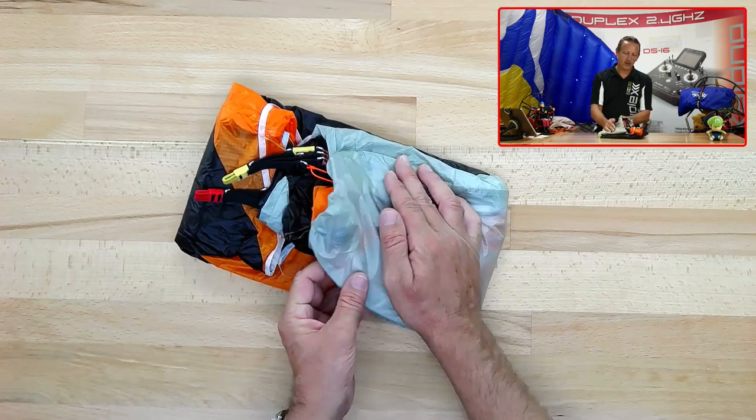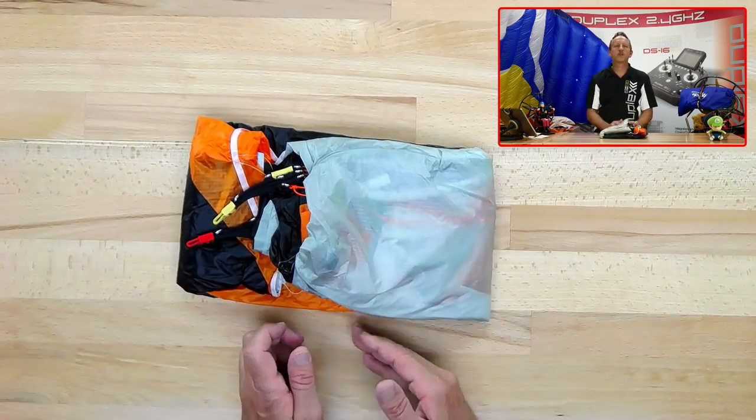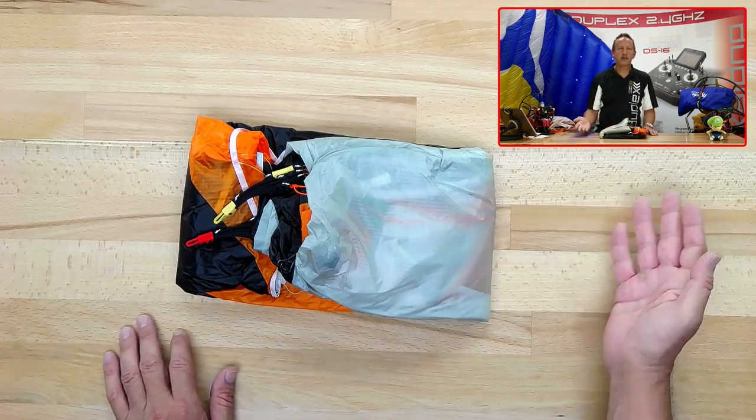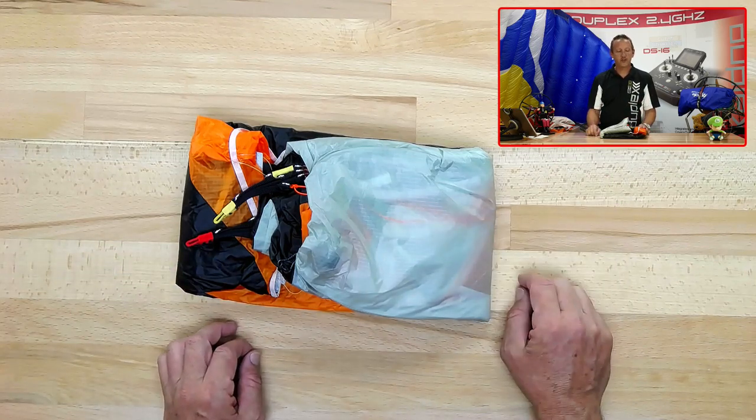So if you pleat the wing as you're folding it, that really makes it nice. Even if you roll the wing, just be rolling it large enough to where that ribbing can lay down flat on top of each other, and you won't damage the wing.